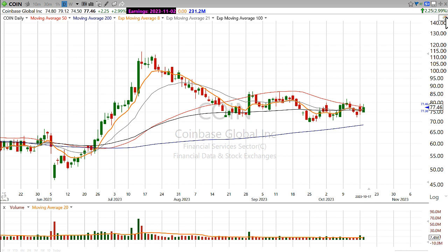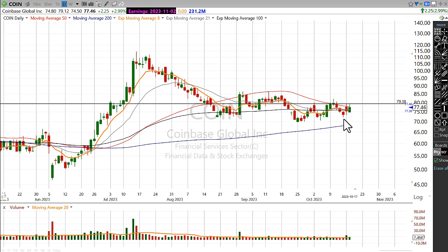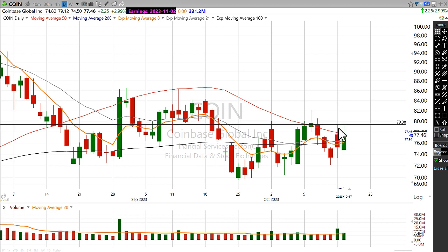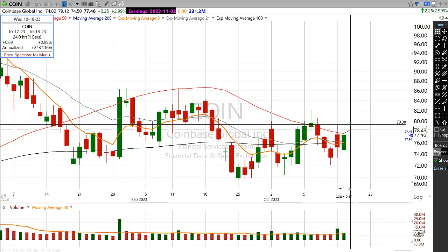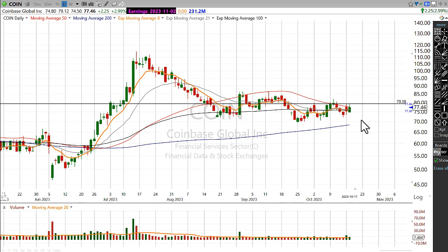And so what I want to see here from Coinbase is a break above that high right there. Now, the high yesterday, meaning Monday, it almost got back above and held above the 50-day moving average, and even today got above but couldn't hold above. And so I want to see a clean break above that 79.40 level, coming on higher than average volume, and then ideally a close above that 50-day moving average. That'll tell me that this stock is ready to break out of this consolidation pattern, which it's been in for a couple of weeks here.